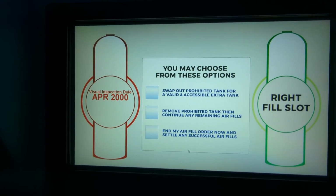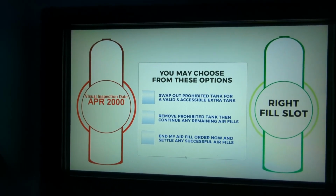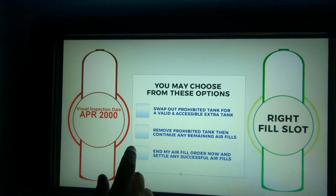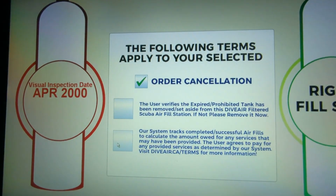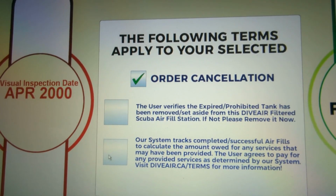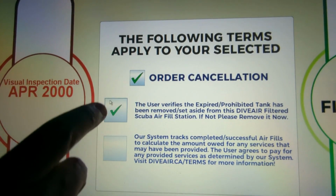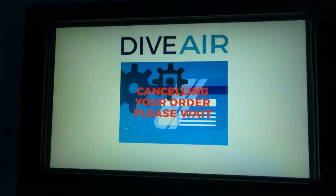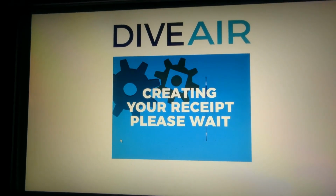This is in case, for example, you brought 5 different tanks, one of them was expired because you grabbed the wrong one, or you can end your fill. And in this case, I'm going to end my fill, and we actually ask you to agree to other terms here as an additional warning that will tell you, do not fill this tank. That cancels your order, and you are not billed.